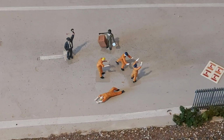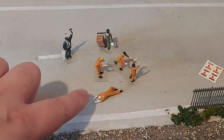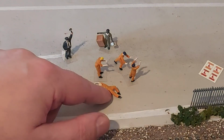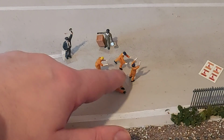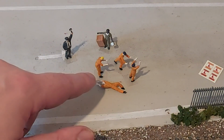So here in front of you, we've got a multitude of figures, and these are some of my mechanics. There were five of them, and I finally got round to painting them. This guy is supposed to be underneath the bus, and these two look like they're pushing. This one looks like he's reaching up for something, and this guy looks like he's reaching in.